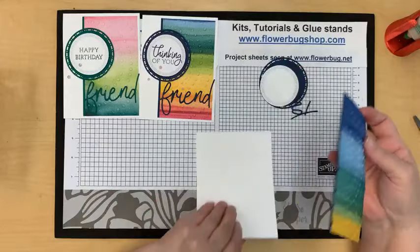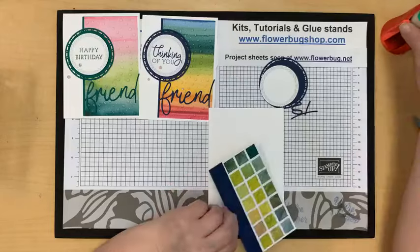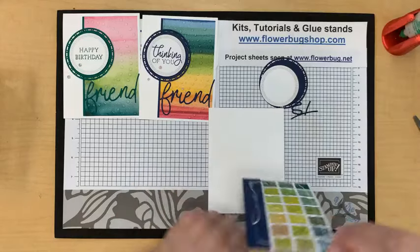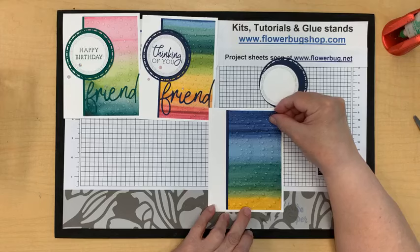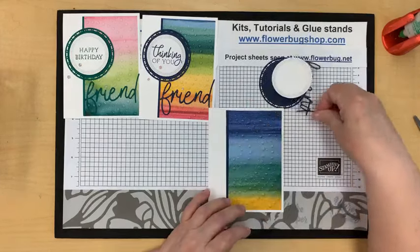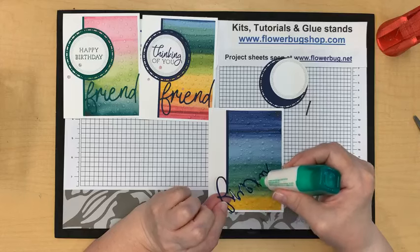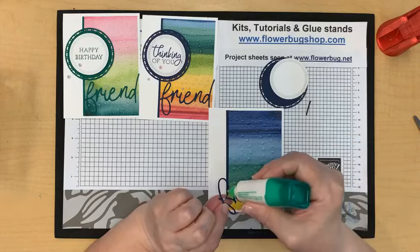Okay, and that gets it here to my 4 1/4 by 11 inch card. Such an easy layout. I hope you like it and use it, because it's just a few circles, and most people have circle punches or dies to use. So here is the Friend die cut, and just a few smears, and I'm using a very thin amount.